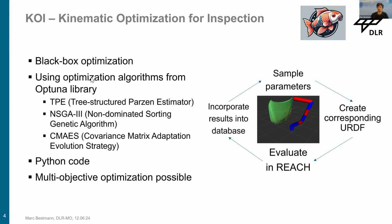And as we love open source software, we also used an open source library for optimization algorithms, which is called Optuna. And I personally had already some experience with it from my PhD, where I used it for optimizing skills for humanoid robots. So it's a totally different application here, but still it's a very nice library. And if you ever want to do some optimization for whatever you want, I can really recommend it. It implements multiple well-known optimization algorithms, so TPE, tree-structured Parzen estimator, and NSGA-III, non-dominated sorting genetic algorithm, CMA-ES, covariance matrix adaptation evolution strategy, and also stuff like random search and so on.